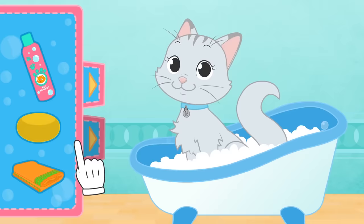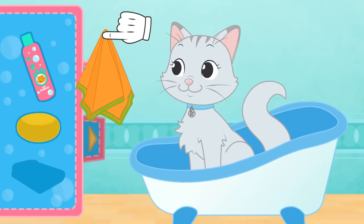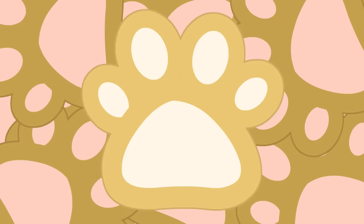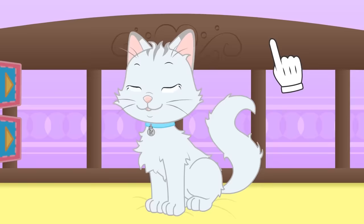All done! Now we have to towel you dry! Here is the towel! Ready? We towel down your ears, your body, your legs. Done! Oh my! Would you look at your fur, Kira?